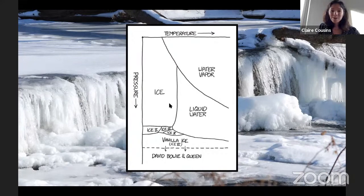What we see with icy moons is that not only do we have incredibly low temperatures, it's very cold out in the outer solar system, but because these moons are quite large bodies, we're also increasing the pressure quite a lot as we go down into the icy moon from the crust down towards the core.